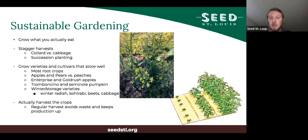Or growing pole beans, which are the vining bean, those will actually produce over several months, whereas bush beans, the ones that stay really short, will generally produce a whole bunch kind of all at once and then take a couple weeks off, and then a whole bunch all at once and then take a couple weeks off, and then a whole bunch all at once. And they were bred for that purpose.